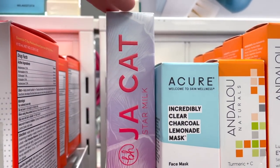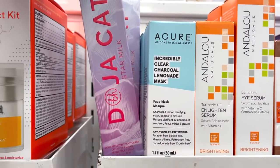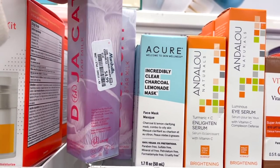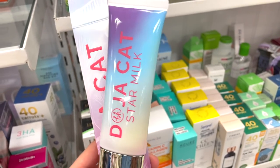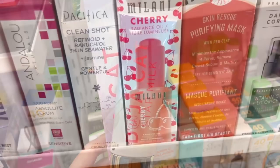They also had a bunch of these Dolce Cat Star Milk primers there, I want to say is what this was, for only $4.99, which I thought was amazing. And then here you guys can see what the packaging looks like. You get a ton in here, and I just thought it was a really fun find.